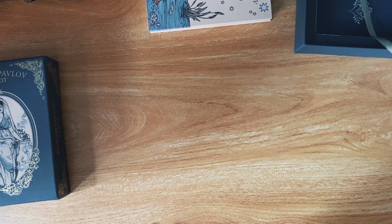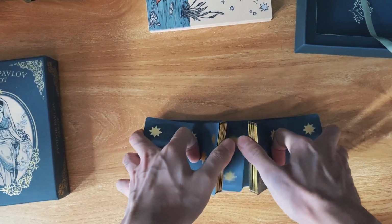Because sometimes you see an obstacle and then it comes out upright. Does it mean there's no obstacle? Does it mean that that thing is actually blocked? Those are the things that are in my mind. Let me do a riffle shuffle again. Yep, no problem.